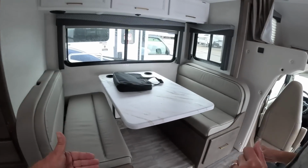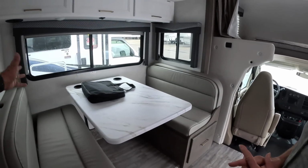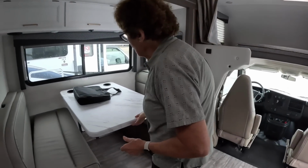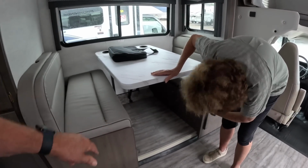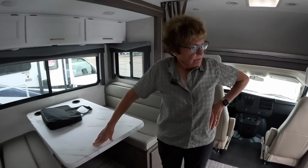So this is where we will lounge at night. Yeah. So it comes down, makes a bed. And you're not going to be bumping your legs under there. No, attractive. All right. Very functional. Shall we take this for a ride and go camp in it tonight? Why not?